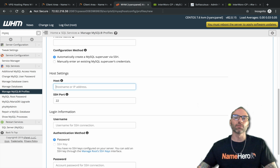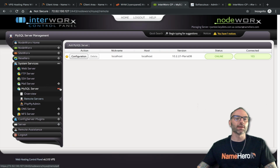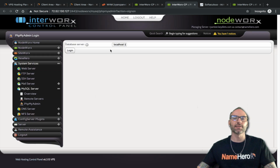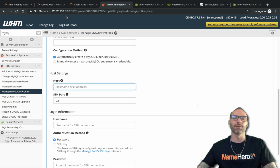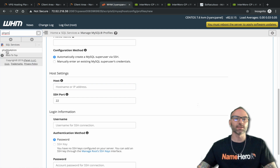You can set that up. So both allow for it, and it's very simple to set up. Outside of MySQL, both have phpMyAdmin, and it didn't take me in because I don't have a database set up, but also in Web Host Manager, if I go to phpMyAdmin, you can see it's on both.